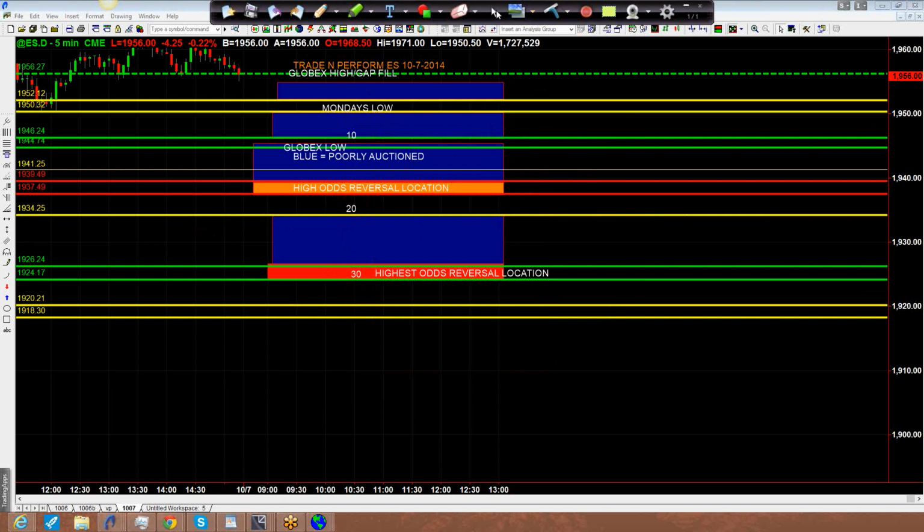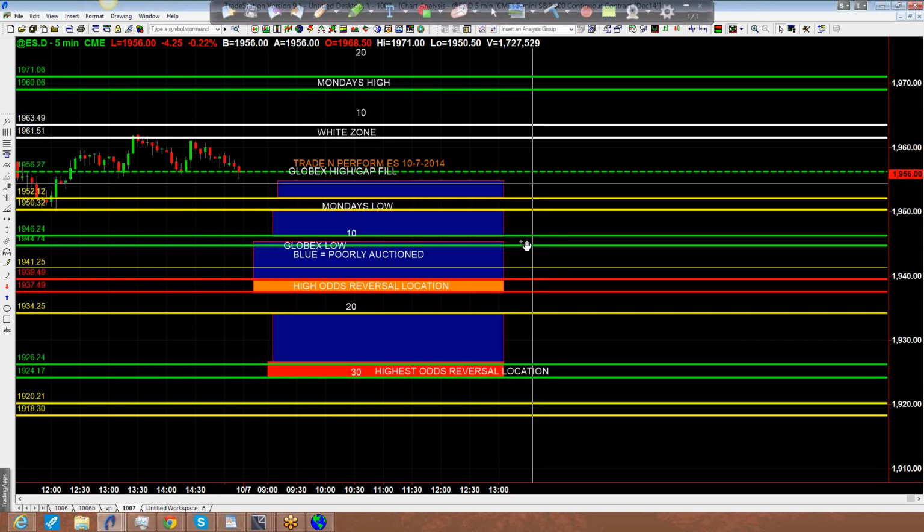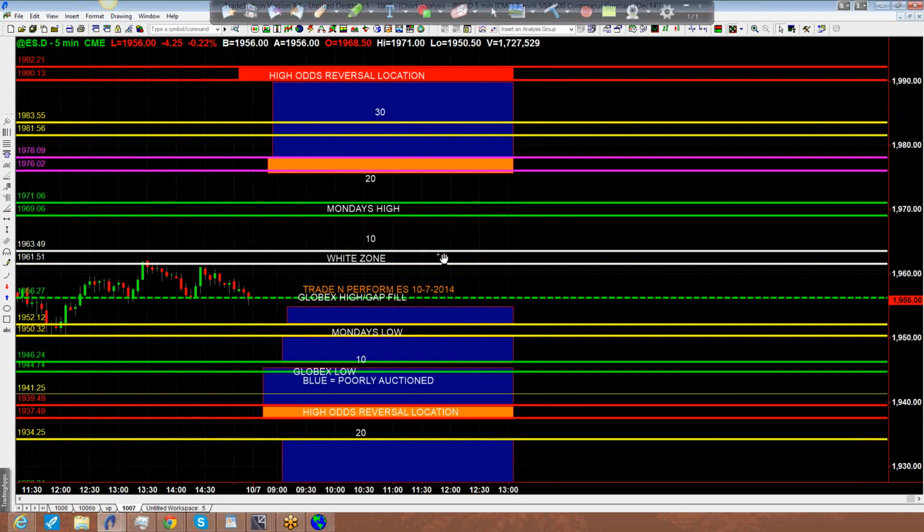Okay, let's talk about the upside for a moment. The white zone is critical, getting above this 1961.50 to 1963.50. First time into that location, again, we're trading 1952. That'll be a 10-point rotation. I will take the trade first time into the white zone, again, at Monday's high.